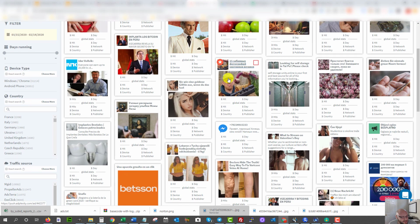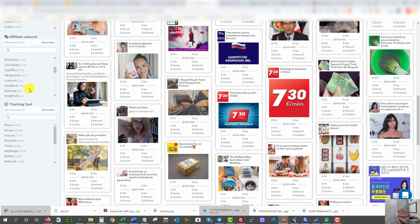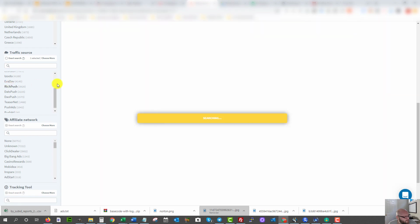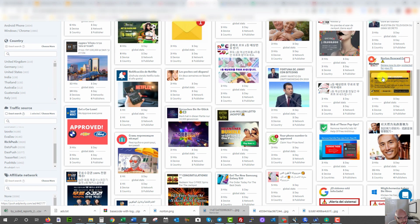So you're going to see a bunch of stuff here, and you can filter over here on the left-hand side for certain offers or whatever you want to do. But in this case, let's just go to Rich Push here and see if we can find any offers that are running currently for McAfee. Okay, you can see here Norton. It's very similar, another security software. This one is available on MaxBounty as well. This is the Norton offer. It pretty much pays the exact same.